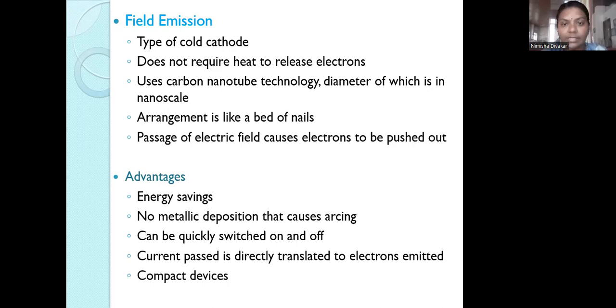It is a compact device, very small. It can be quickly switched off and on. There is no metallic deposition and the current is passed directly. But we usually use thermionic emission by hot cathode. So second one is the focusing cup.